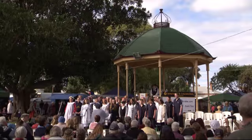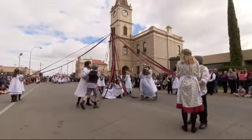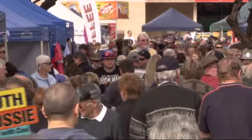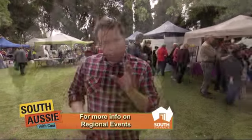It's the Kernewek Lowender, held in the Copper Triangle on Yorke Peninsula. It's held every second year and attracts 30,000 people. And you know, it's been going since the 1970s. In case you're wondering, Kernewek Lowender, what does it mean? Cornish happiness.